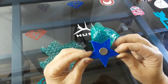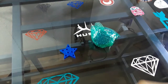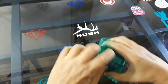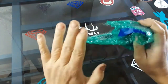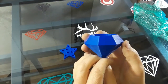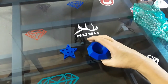It's a star, but are you guys ready for the specific star? Any takers and guesses on what it is? I'll let you guys think on it for a minute, and I'll open this. This is what I really, really went over there to check out her shop for, and I was like, okay, this is freaking cool. It is a diamond shaped funnel. Yeah, buddy. Freaking amazing.